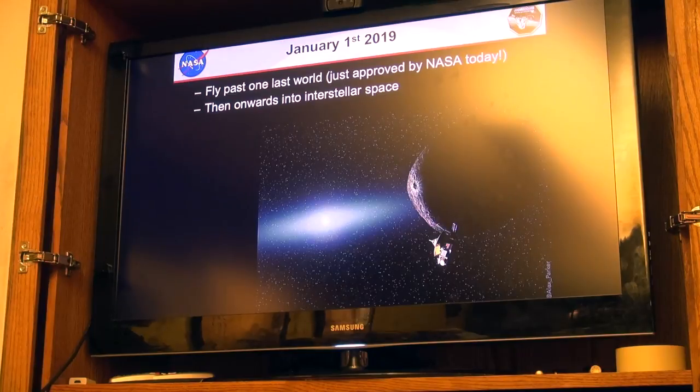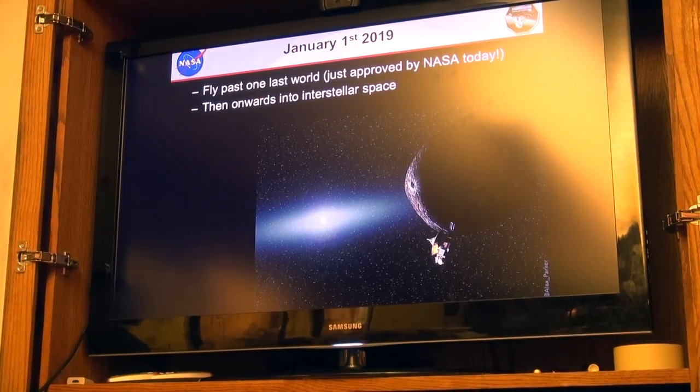We can probably talk to the spacecraft for another 20 years or so. And then we won't have enough power to talk to it anymore, and it will just continue out on its own. Amazing. So that's where we're going, and maybe I can come back and tell you what MU69 is like when we get there. So there's a lot of talk about Planet Nine.